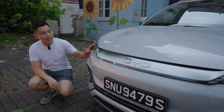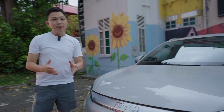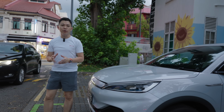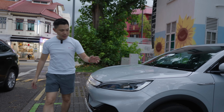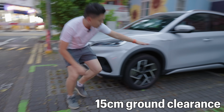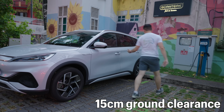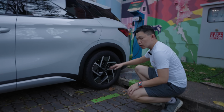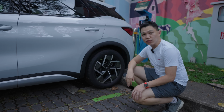The very first thing is the small compact design makes it really easy to park in Singapore's tight parking lots, even in older buildings and older HDBs. You can see that the ground clearance is actually pretty decent, it's pretty high. It's right above the curb, so even when we drive, the car won't hit the curb. That's a nice thing going on with this compact SUV.